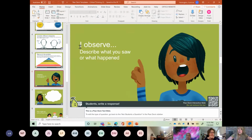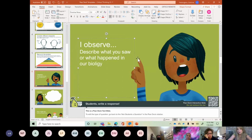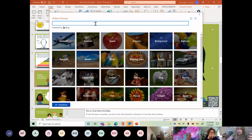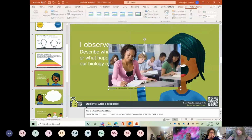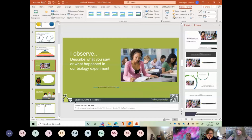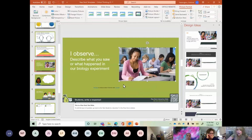So in a class, let's say we're doing an experiment. I want them to observe, describe what you saw or what happened in our biology experiment. So whatever the class is, I could customize this. I often don't like this graphic. It may be too young and it might not reflect my students. So instead, I could just go into PowerPoint and go to Insert Picture, Online Pictures, and I could pick, for my students, college-age students. So that would relate to them better. So maybe I replace this image with one that is more age appropriate for my students. And now this slide is ready to copy.